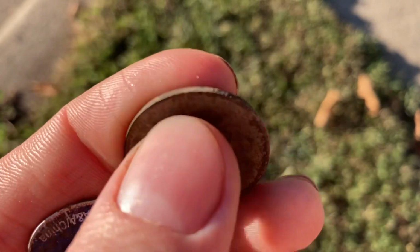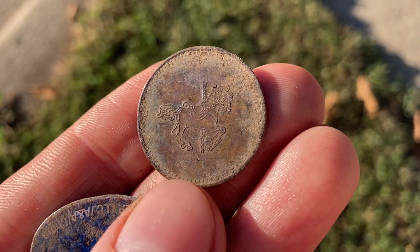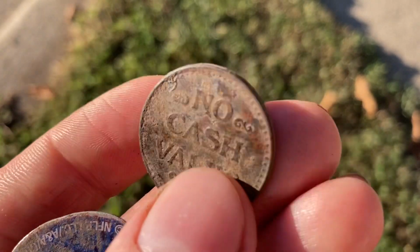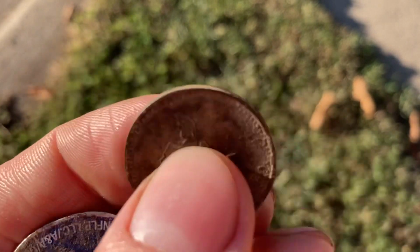Louis Rams. And then I did get a token a little while ago, a little carousel token, which is pretty common around here. I find quite a few of these. So we'll get back at it, though.